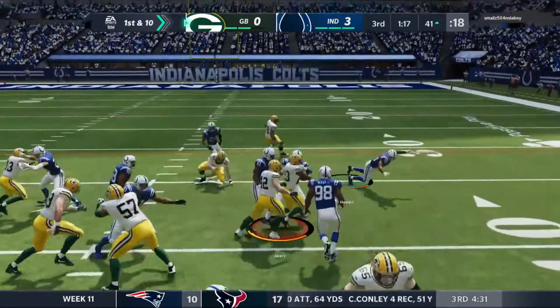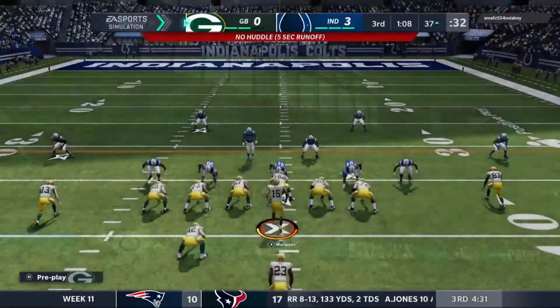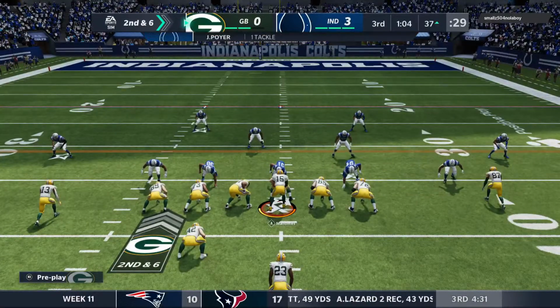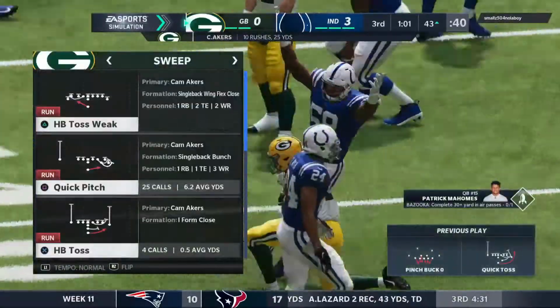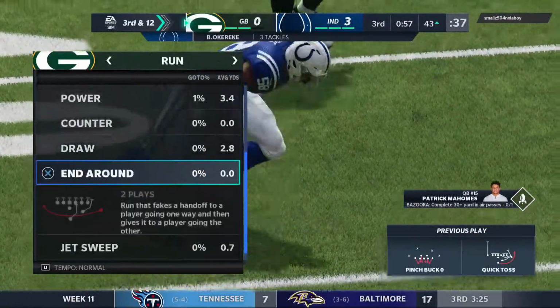They'll run on 1st down with Akers. Able to push forward for about 4 down to the 37. The run got 4. Now they deal with a 2nd and 6. Now it's Moss running left, Akers. And they went the wrong way there, losing yardage back at the 43-yard line.